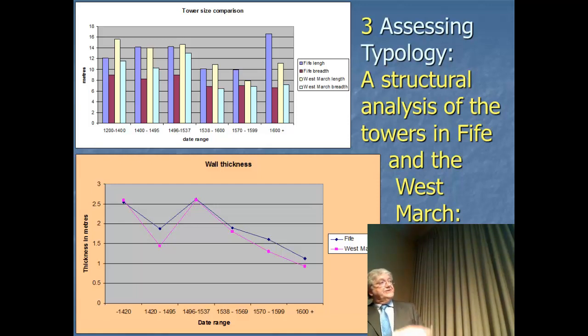The value of this is when you're looking at a building to know what is unusual, what is special, particularly what is anachronistic. I think there's a very strong case after doing this analysis for saying Hodham is at least 200 years earlier than it is thought to be, and Coull about 100 years earlier. So there's questions here.